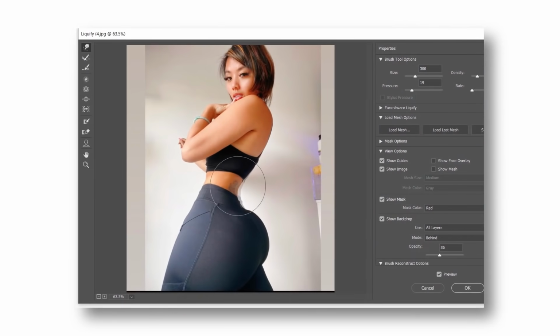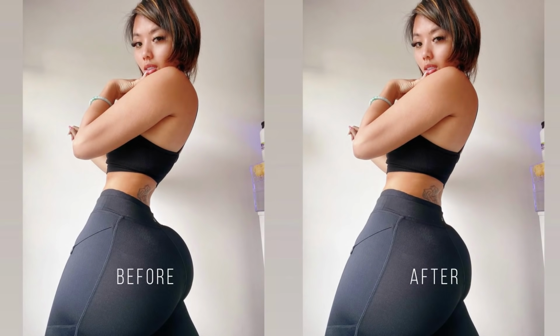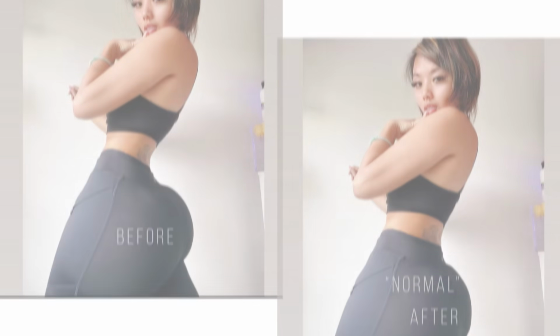Now to fix this, we're going to again, with our friend and our foe, the liquify tool, bring the waist and the hips back to a realistic size. If we compare the before and after, suddenly it looks completely different, yet completely normal.